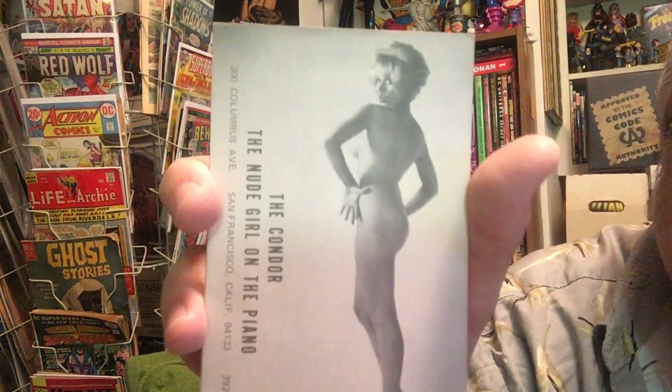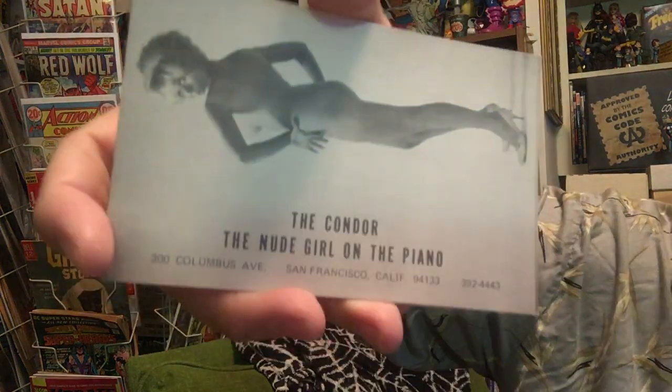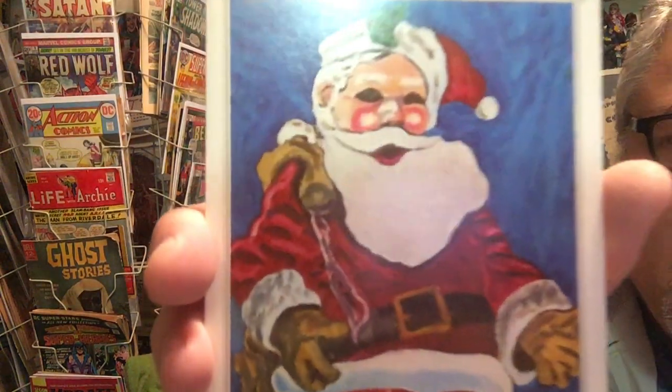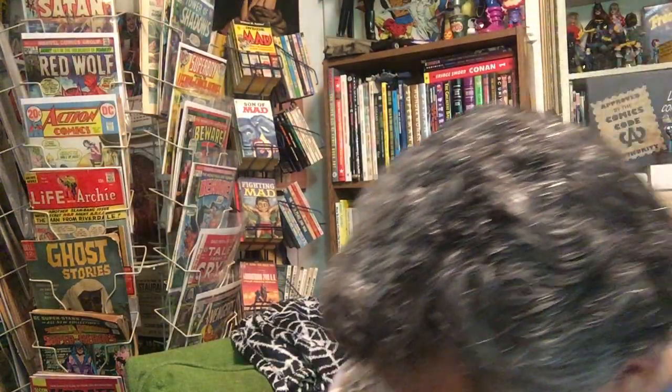The nude girl on the piano from the Condor. Oh, this is in San Francisco, California. This is that same place where Carol Doda, the Carol Doda postcard was from. Here's an old-timey postcard. Some satanic-looking thing. You know how those people used to be in those old satanic days. Oh, the hell is this? It's a Santa Claus with like no eyes, and then it explains on the back. Oh, I think it's a guy that draws with his feet or something. Some disabled guy.